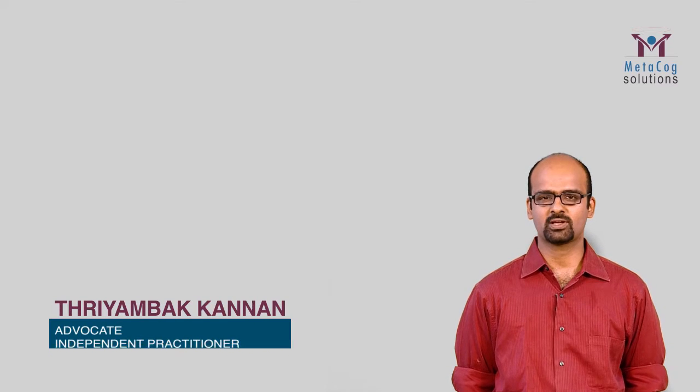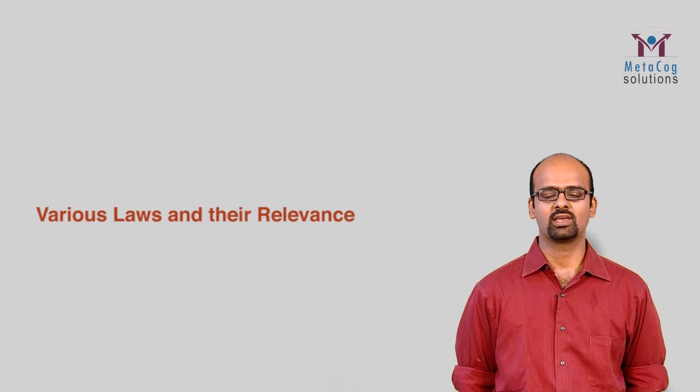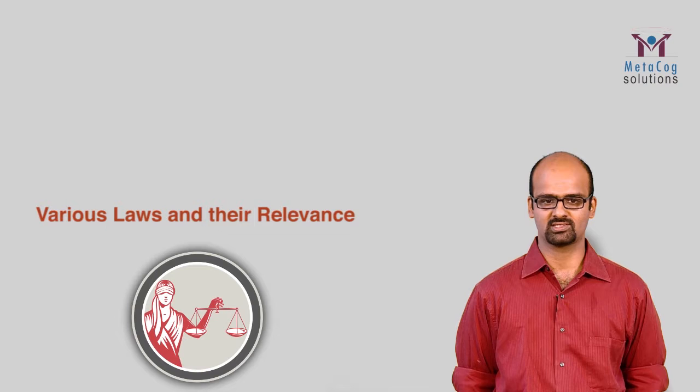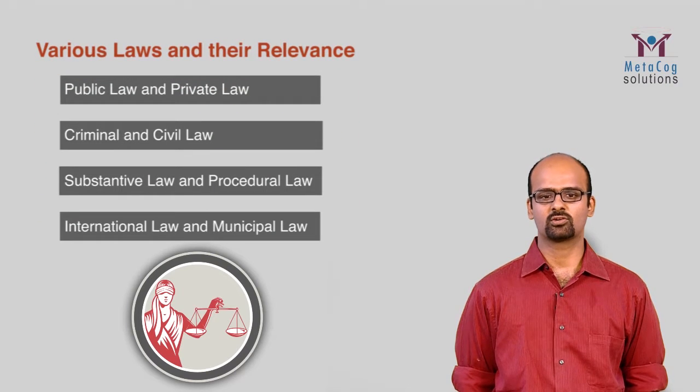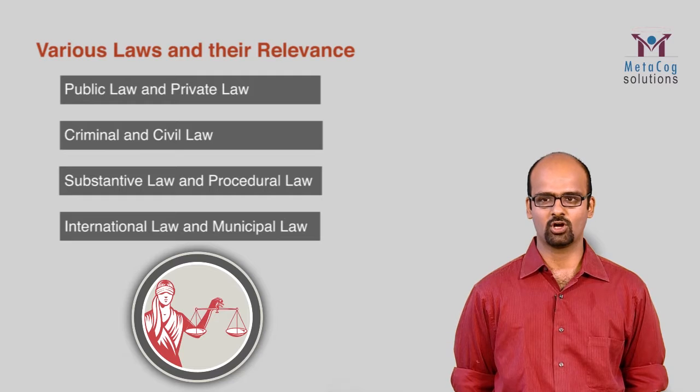There are a number of types of law which one may come across in the course of carrying on a business. This would include criminal law, civil law, also what is called substantive law and procedural law. These four laws are subjects which most individuals and businesses would encounter on a regular basis when they undertake business activities. There are certain other issues known as international law and municipal law and public law and private law.